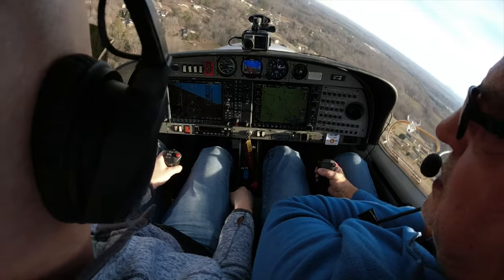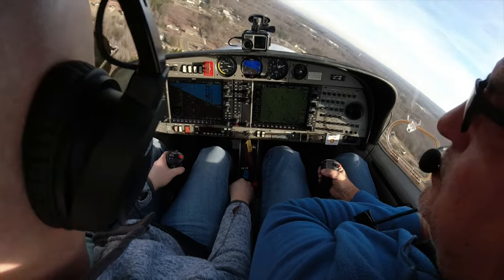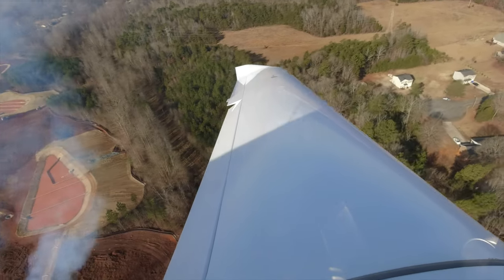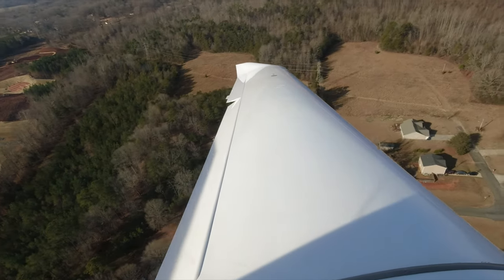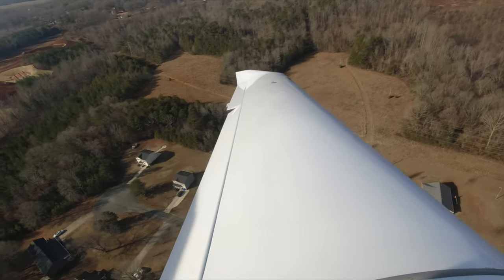All right, so we're getting low. So I want you to level it out. I want you to do a little power. We're still going to go 80. I'm with you on the controls. I appreciate we got low for sure. Yep. All right, we're going to hold her right here. All right, so use your power to keep her at 80 and hold her. Don't let her descend from here.